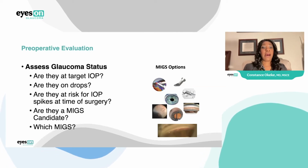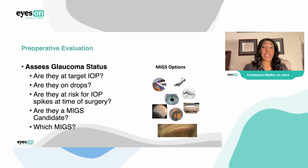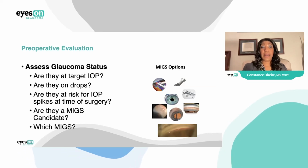Looking at the anatomy, looking to see if they're a MIGS candidate, looking to see which MIGS options are available to them, maybe looking at their insurance, being able to assess which MIGS might be covered by their insurance. All of these aspects are done at the evaluation to see how we're going to set that surgical plan up.